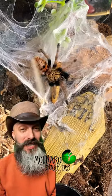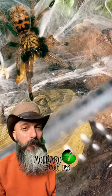I'm going to let these little ones finish eating, and then I'm going to put them away for the night, but we'll come back and check up on them soon.